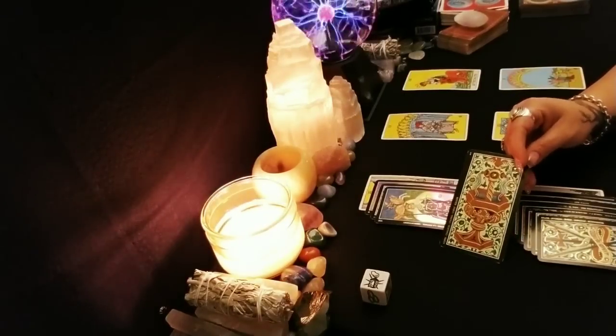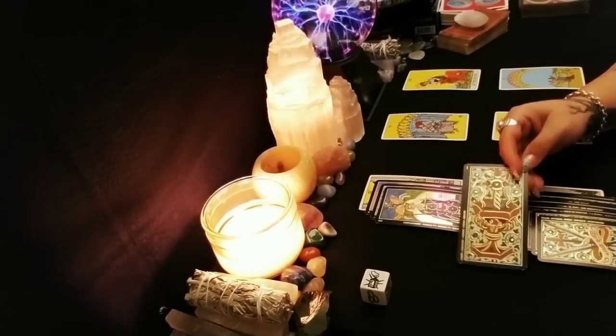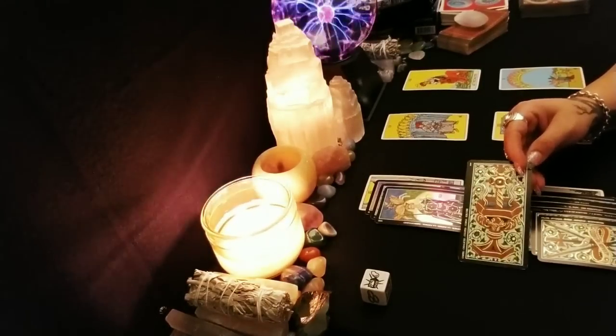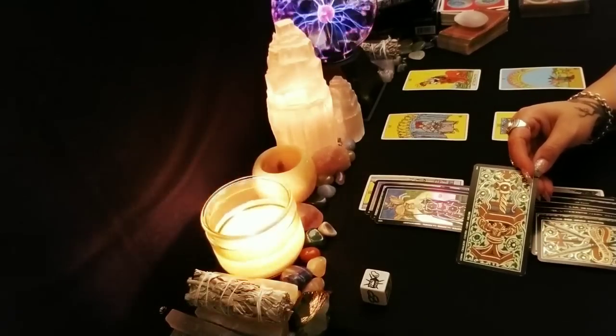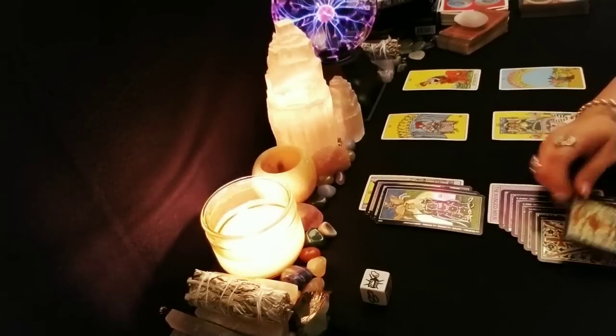We have the Ace of Cups here. So this could indicate for some of you maybe new love, or maybe just showing a large, strong flowing of emotions, positive emotions, maybe wanting to fix things, reconcile for some of you, and maybe some of you not so much so. But either way, this is also indicating awakening intuition.